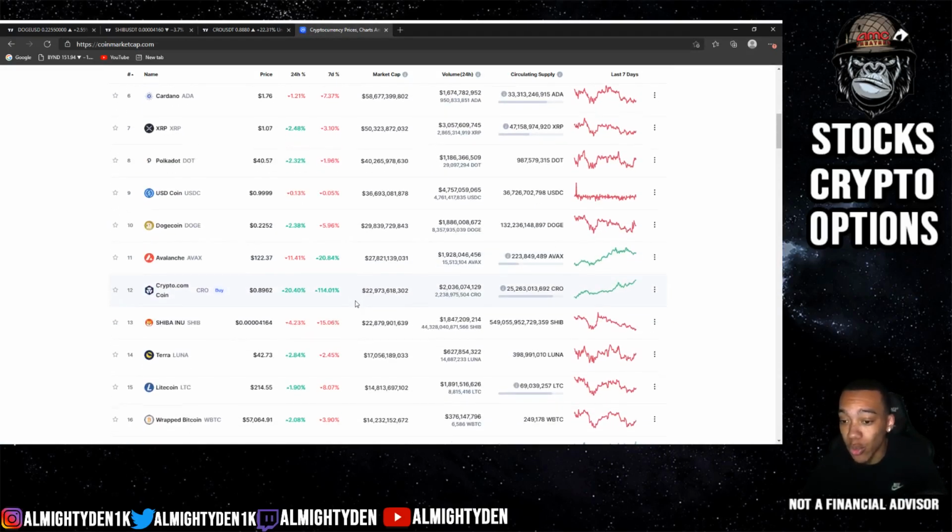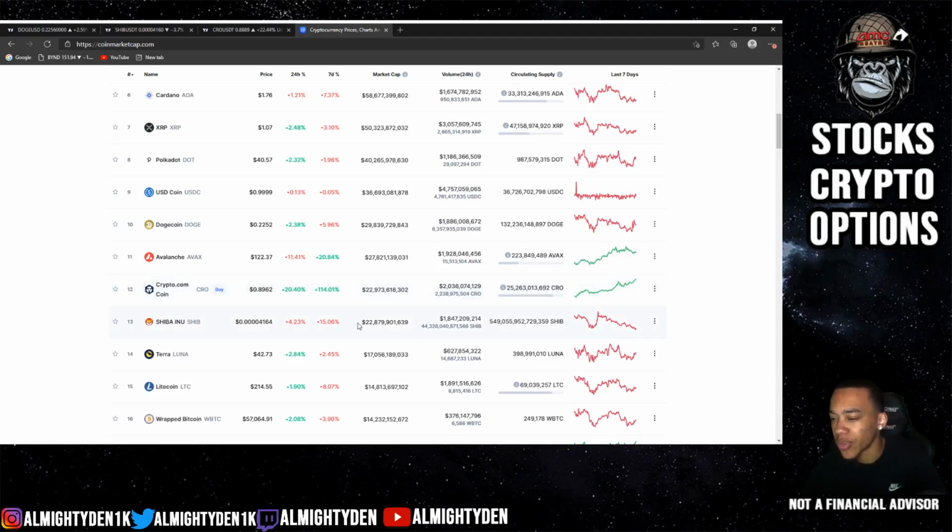Right now it's at about $22 billion. It's worth more than Shiba right now. So if it was to go up another 100% from these levels, it would be worth more than Dogecoin, and it'd be worth about $44 billion if it was to go up another 100% from the price that it is right now, which would be a lot.